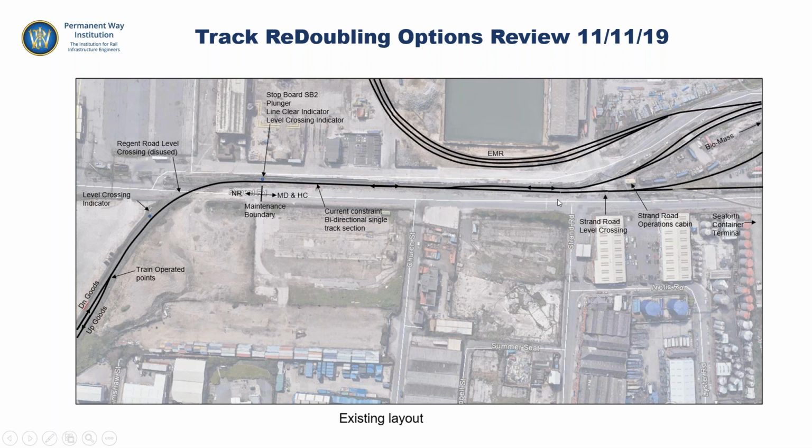So the whole crux of the remodelling was to double this single line section here and provide functionality for parallel moves. So basically the port wanted to get trains going in and out of the biomass facility and be able to have traffic going in and out of the container terminal at the same time to really up the capacity.